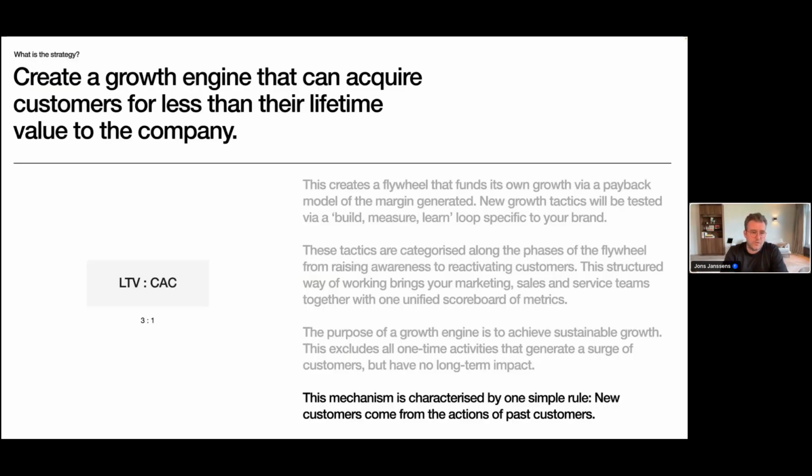All right, then over to the strategy. And this is more sort of the highest level aim that we have. The highest level aim for the strategy, and I will break that down in the other components of this webinar. The highest goal for the strategy is basically to create that growth engine, and the purpose of the growth engine is to acquire customers for less than they would be worth for the lifetime value of your company. And all these components I'll explain further as well.